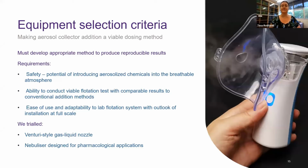And then finally, we want whatever we're using to be easy to use and potentially be able to be scaled up to full scale. So I looked specifically for commercially available options. We could have built a bespoke system, but that again runs into the problem that any results we produce are not necessarily reproducible by other people. So we looked at the most simple option, which is a Venturi style nozzle, and a nebulizer designed for pharmaceutical applications.